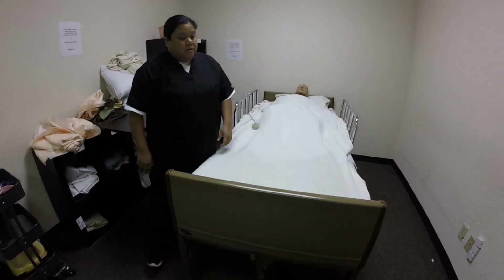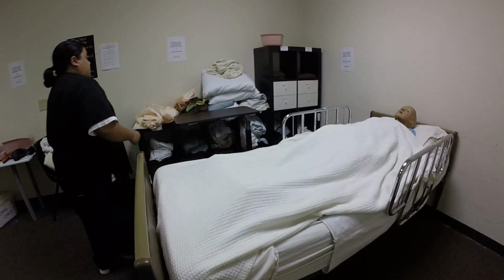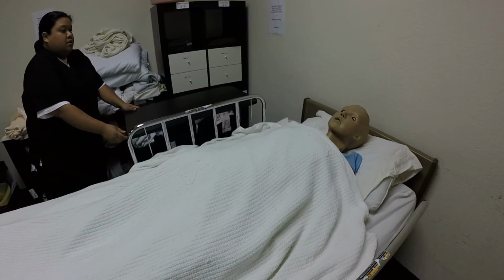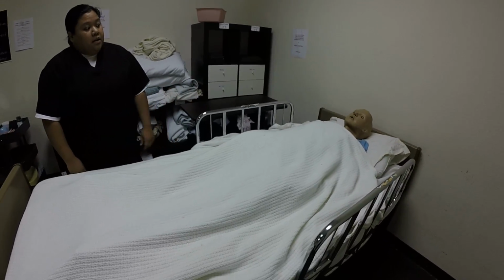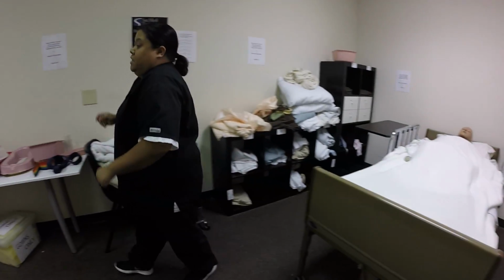Go to the foot of the bed. Make sure her alignment's okay. She's aligned. Make sure her side table is within reach. Here you go, Mrs. Jones. Here's your remote and your books. And I'm done. So if you need anything, just remember to hit your call light and I'll be right back. I'll wash my hands. Open the curtain. Wash my hands and document.